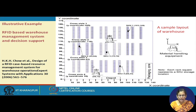Now, in this area you see two forklifts, two material handling equipments, are moving. If the picking requests come randomly, this particular forklift need not come back every time to the place where it takes the list of items to pick up. It should be advantageous if the driver is able to know, while moving, that a new request has come for pickup. If it is within its path, and it is instructed, then it can pick up.